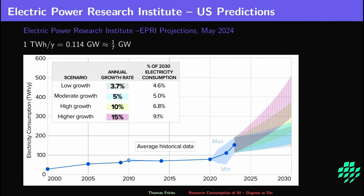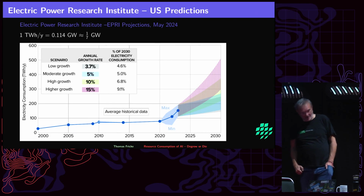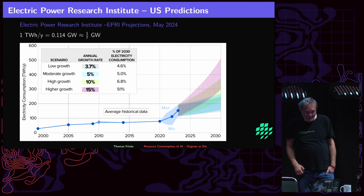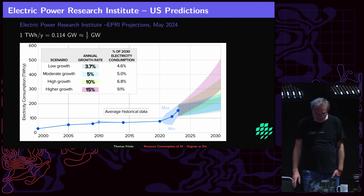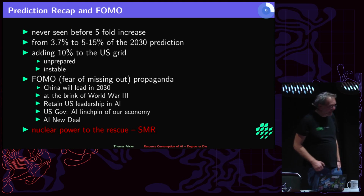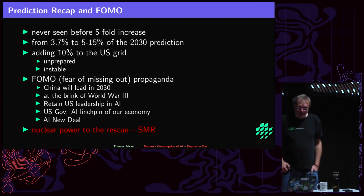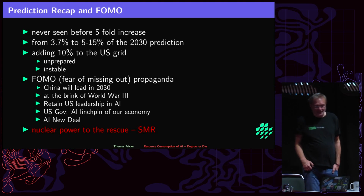And we are now here in 2024, and here you have several scenarios from low growth to higher growth. And the higher growth scenario means we have an increase of 15% every year. And this means in the year 2030, in the US, 9% of the energy will be consumed by data centers. These are the predictions, and this will have consequences. This is a 5-fold increase in a few years. And the American power grid is not prepared for this.